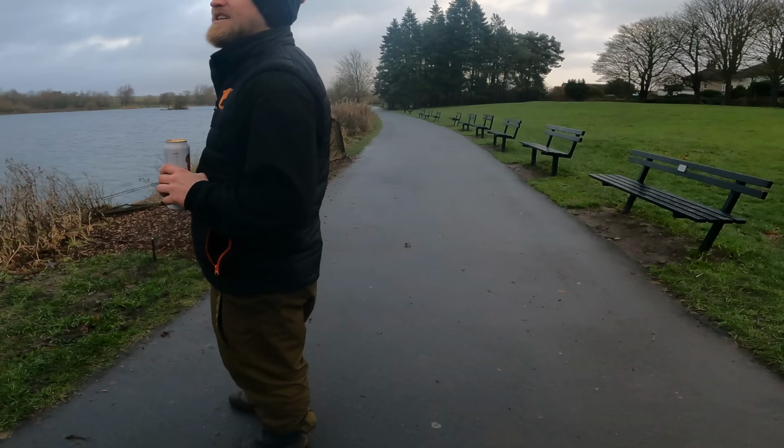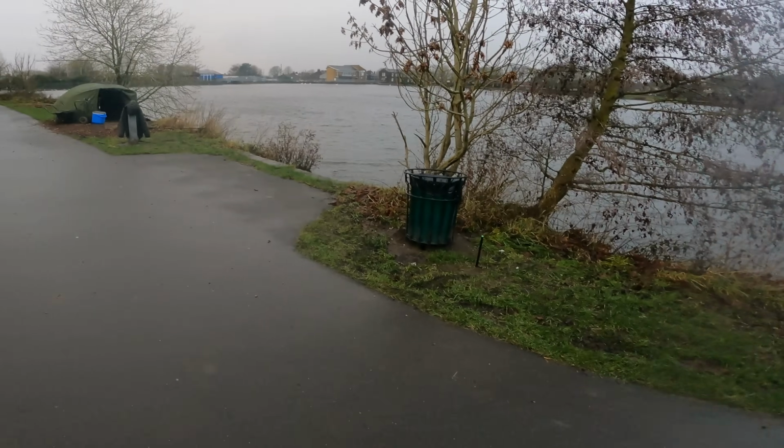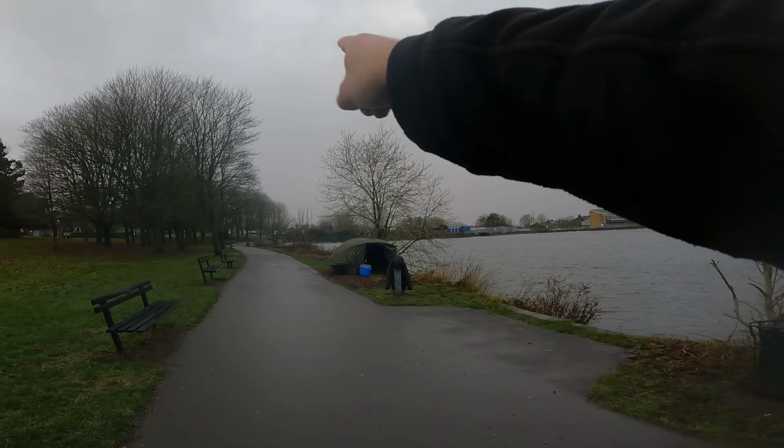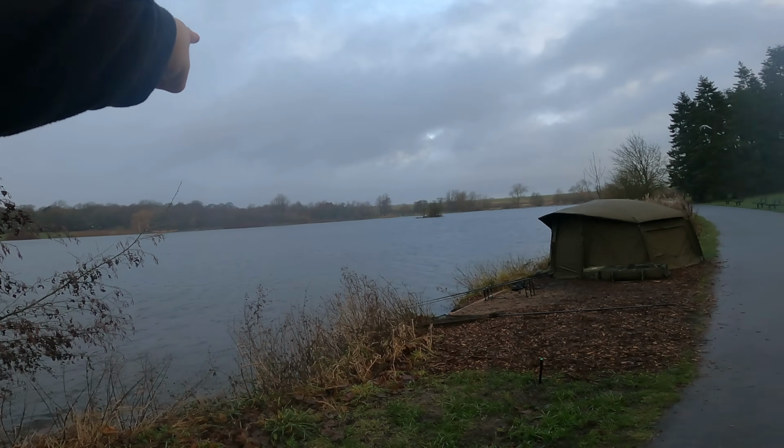Hopefully it quietens off as everybody's dipping away. I can't believe there's so many walkers out. Car parks, there's one on this side. Just as you come in, there's a left turn next to a pub. I'll put a Google Maps address in for you. And also there's a car park on the opposite side over there as well.